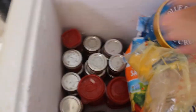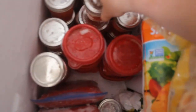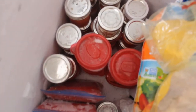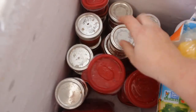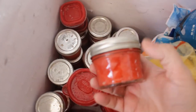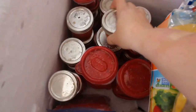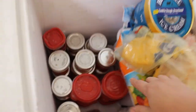So under it I have my jam. I make freezer jam. And you can freeze these. I have some in plastic containers, some in actual glass jars, but just don't fill them all the way to the top because they do expand. Next I have my meat. I've got chicken. I've got other kinds of seafood and salmon down there.